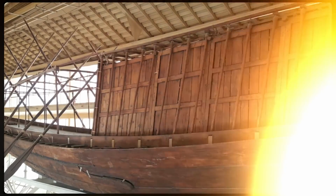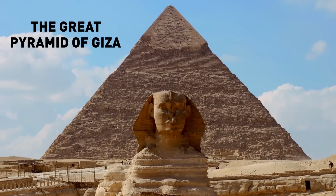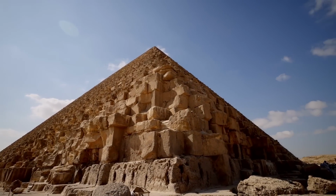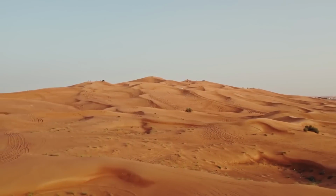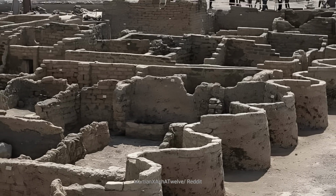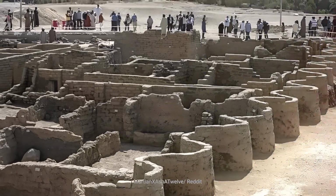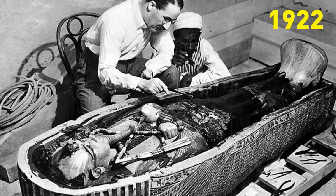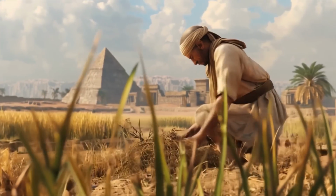The Great Pyramid of Giza and King Tut's tomb are some of the most famous archaeological finds in Egypt. But there are many more secrets hiding beneath the endless sands of the Sahara Desert. Recently, in 2020, archaeologists found a lost city there. They have labeled it as the most important discovery since King Tut's tomb in 1922. The city of Aten is some 3,000 years old.